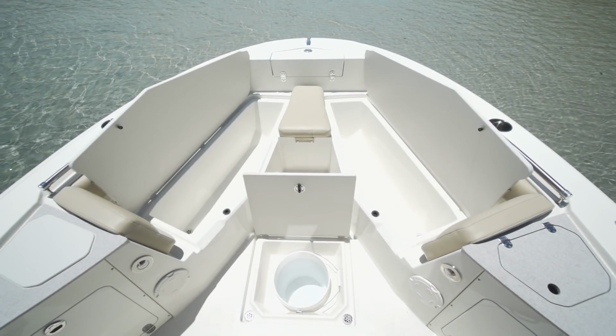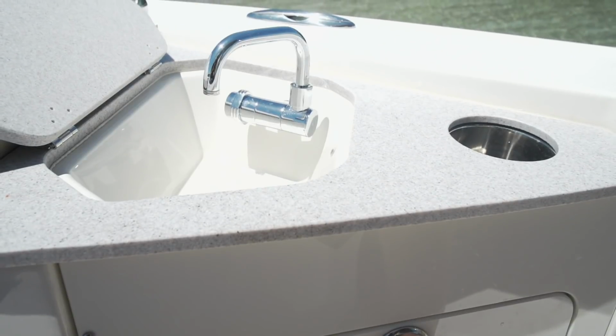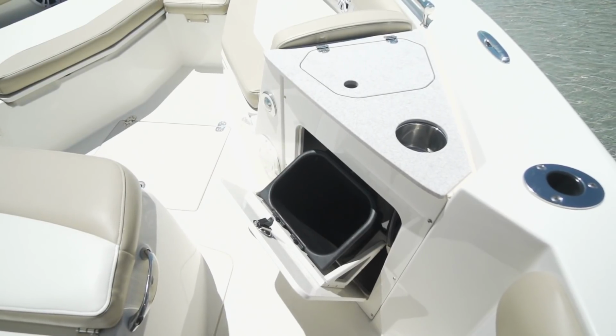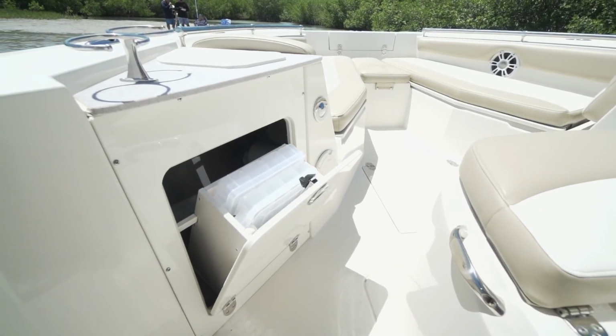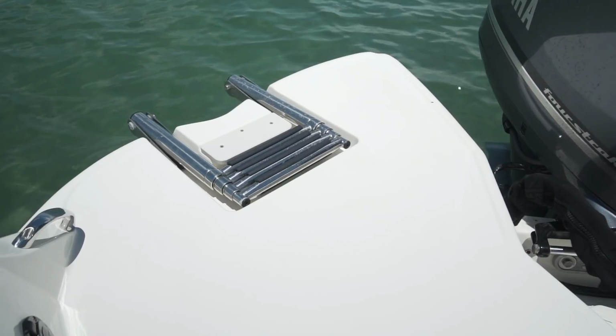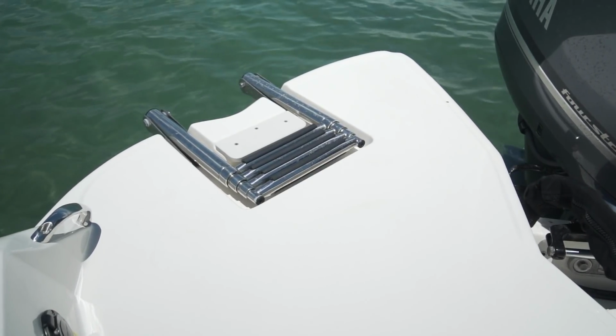One side was technically your little kitchen area. You had a sink and a trash can. Your other side is considered your fishing area. There's a cutting board and room for your tackle trays. When you're on a boat and you've got the family, kids are going to want to jump on and off. Let me tell you, it's so nice to have a good stern ladder.